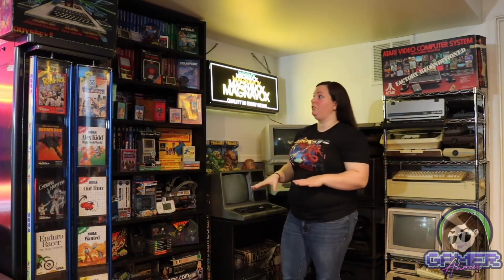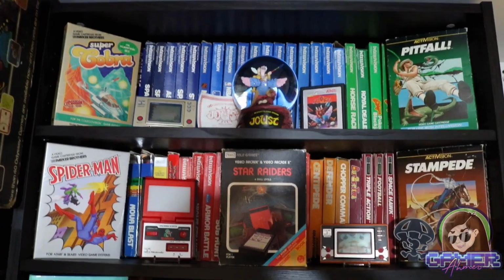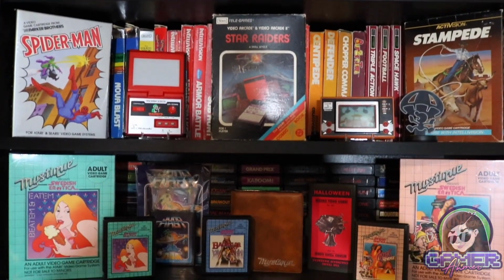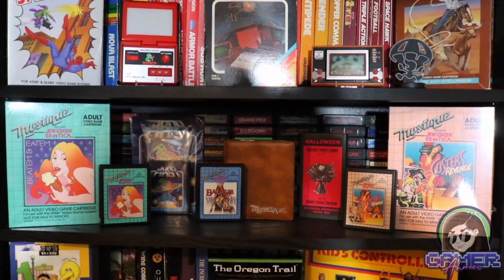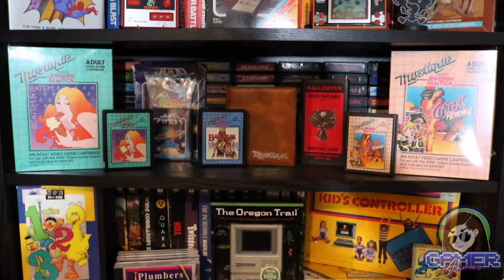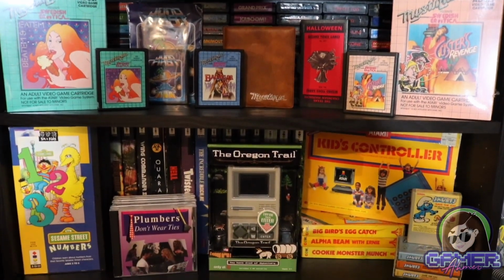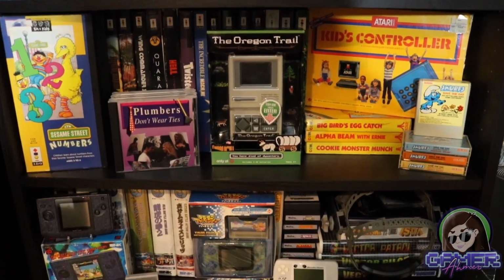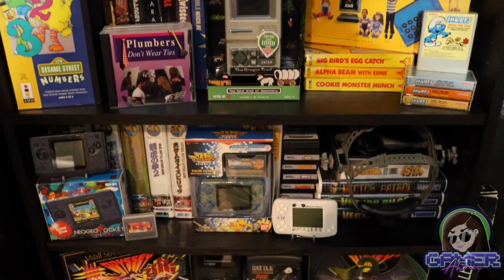I have tons of games jam-packed on this shelf, and a lot of these I decided to go ahead and display on the shelf. So at the top we have tons of Intellivision games, couple on display. We have the Game & Watch system with this Atari Joust game for the Atari 2600, that pretty awesome limited edition snow globe. It came out just a few years ago.